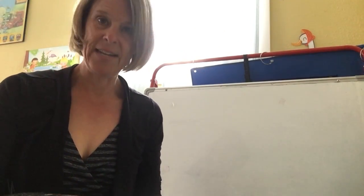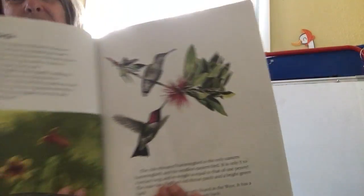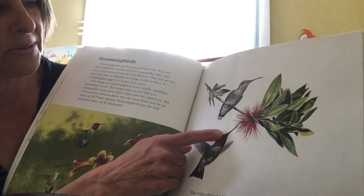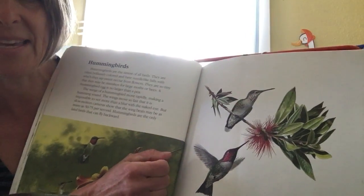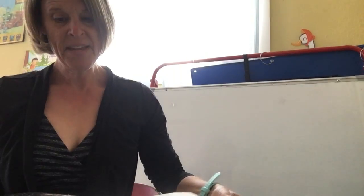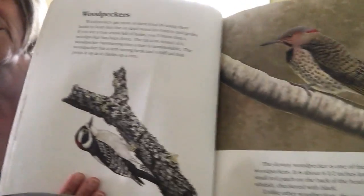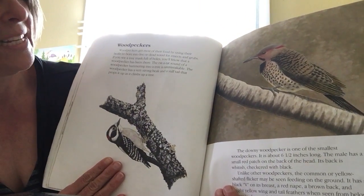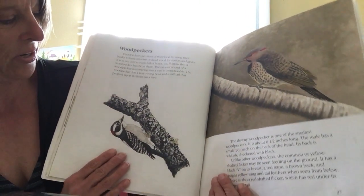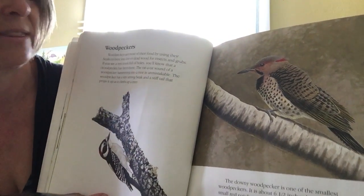These are some birds you might even find around your neighborhood. Do you know what kind of bird this is? Right, it's a hummingbird. Hummingbirds have such a long, skinny beak, perfect for getting nectar out of flowers. How about a woodpecker? Have you ever seen a woodpecker or heard a woodpecker pecking on a tree? Woodpeckers eat insects found inside tree bark, so they need a sharp, pointy beak to peck holes into the tree bark to get those insects out.